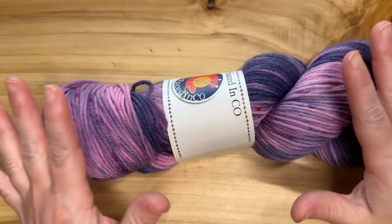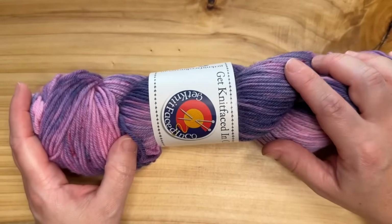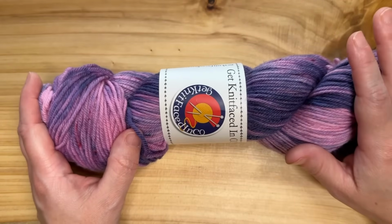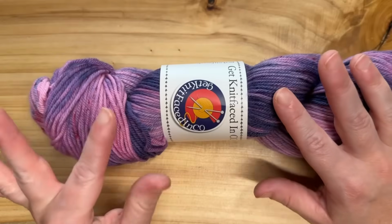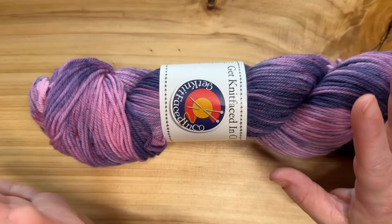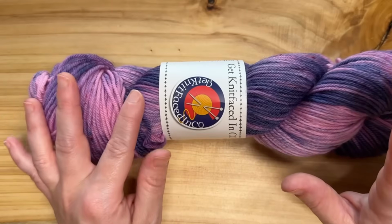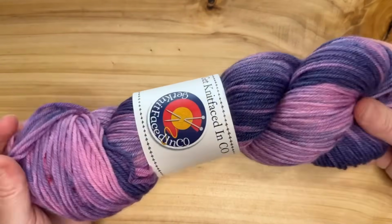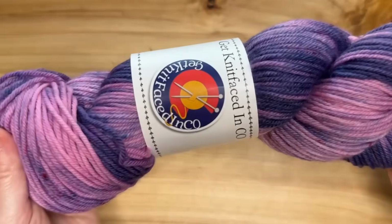I love that. And now we are going to get into the math a little bit later in the video once we are done with both of the pieces, just to see exactly how much it costs to make each item. But I can already tell you that this one is, I believe, $29 per skein. So that is our fancy yarn of the day.